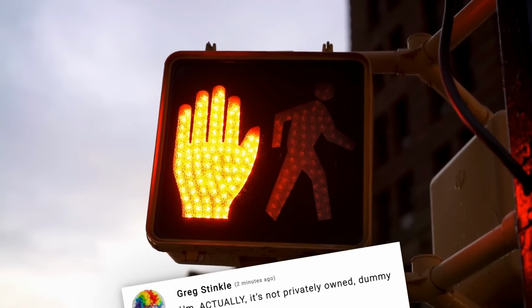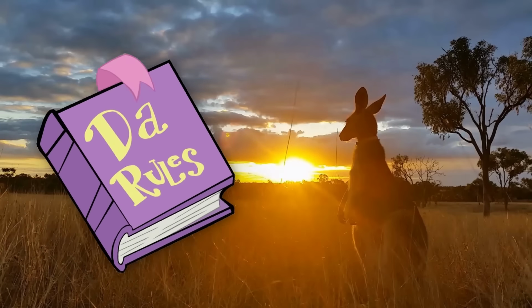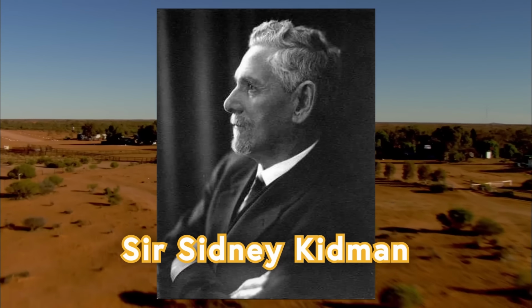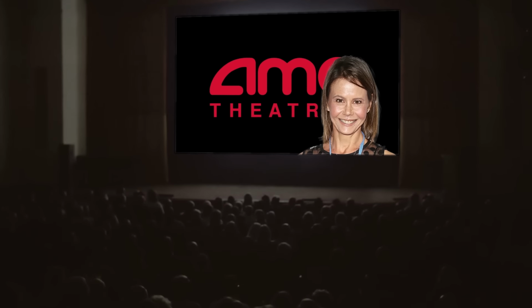The issue of the largest privately owned piece of land raises the question, who privately owns it? Well, before the comments start going insane, I should point out that technically, Anna Creek Station is not privately owned, but privately held, under something called a pastoral lease, where the land is technically owned by the Australian government, and there are certain ways pastoralists are required to use it. Now that I haven't said anything in this video that will upset people, I can move on to telling you that for most of its history, Anna Creek was owned by Sir Sidney Kidman, who at the time of his death owned nearly 4% of Australia's mainland, and before you ask, yes, he is related to Antonia Kidman.